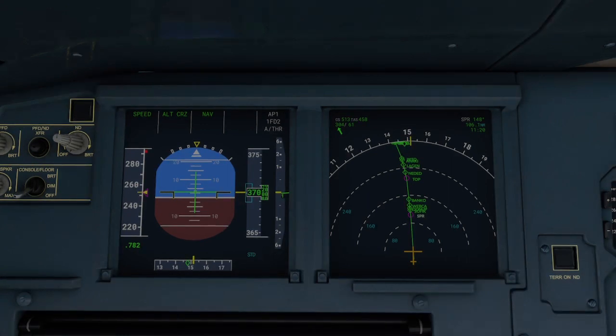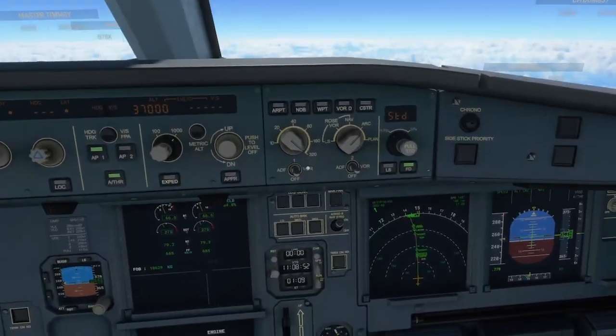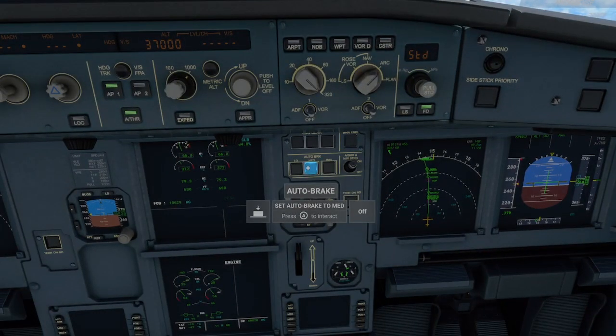So we have around 320 nautical miles to the airport. As you can see, that cluster up at the top would be the airport in Pisa, which is Italy. That is where we're heading, so we'll wait till that is within range, and then we'll push it closer within the ND range and sort that all out. What we need to do now, and we could have done it at any time of the flight really, is set the auto brakes to medium.